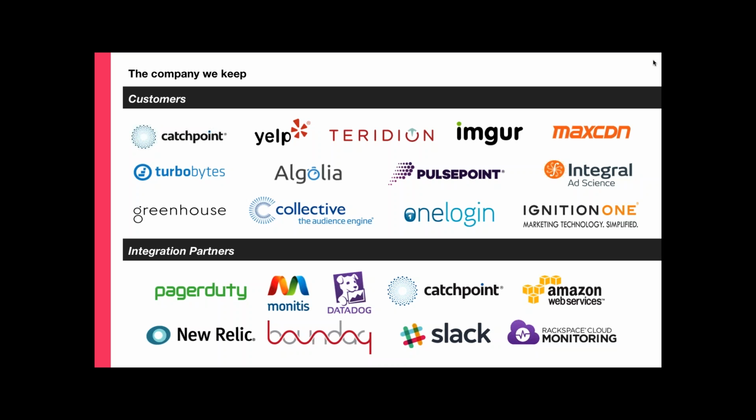Yeah, the vast majority of the logos that you see here aren't just using us for the features in the advanced routing. We're an API-first stack, so everything that you can do in our portal and our product can be done programmatically. Yelp built a Terraform integration that's fantastic, and I think a Go client as well. We've got Ansible modules and Python and PHP toolkits. And then we've got all these third-party integration partners, like I mentioned Catchpoint or Boundary and New Relic earlier.